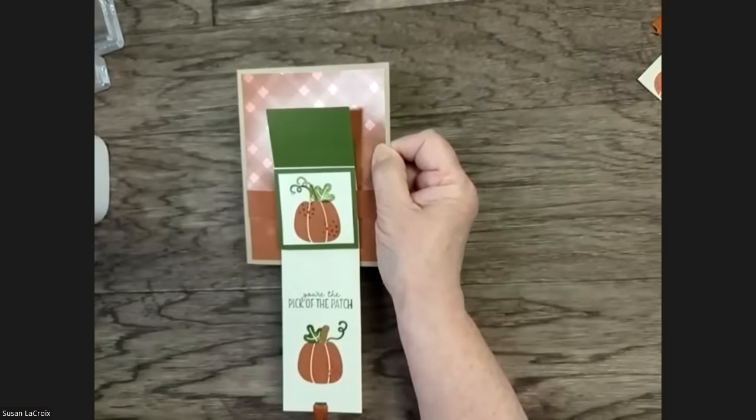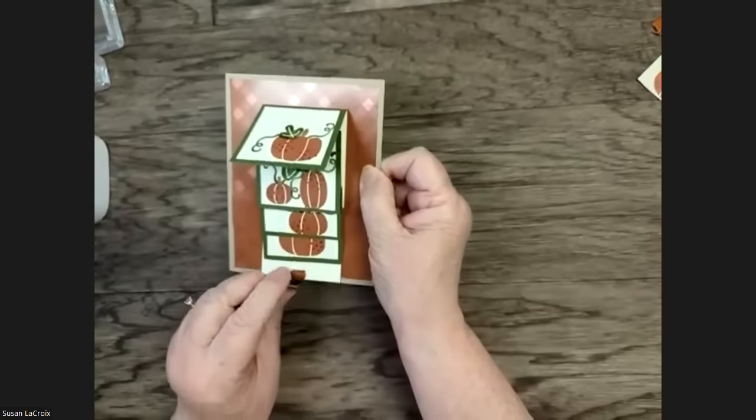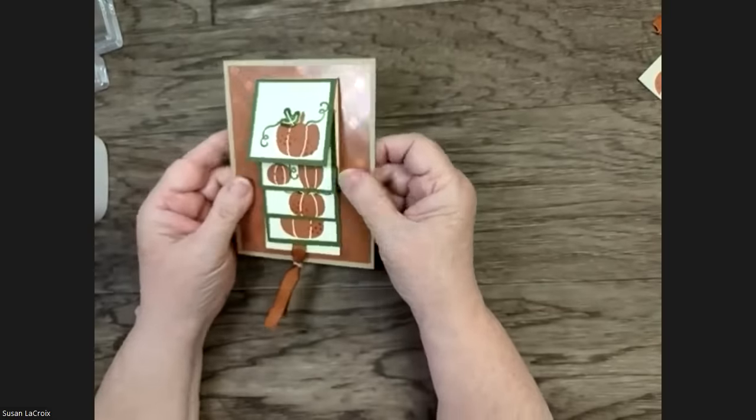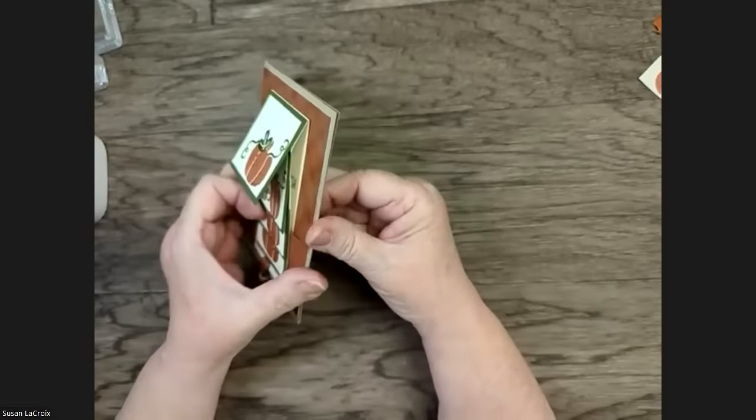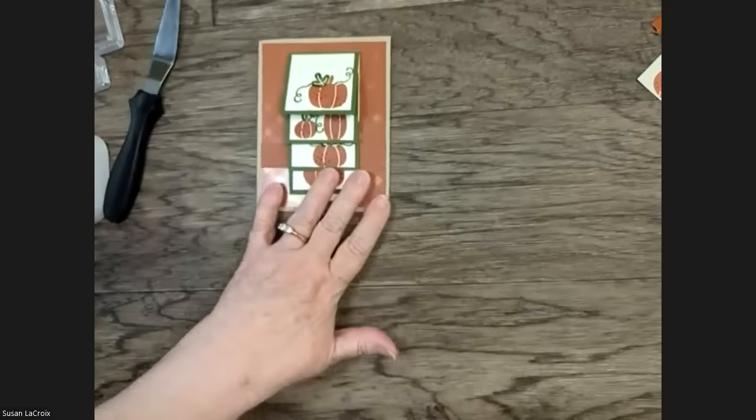Bam. So cool. Oh, I love the way that turns out. Yeah, I just thought lots of pumpkins, lots of choices. Let's do a waterfall card. And then, of course, the inside. Oh, but we're not quite done. I forgot about the bling. Well, it's lovely.